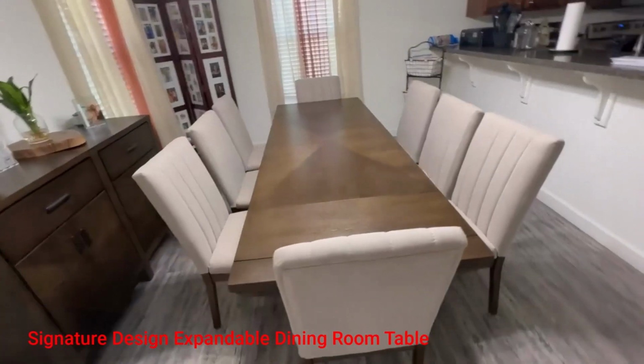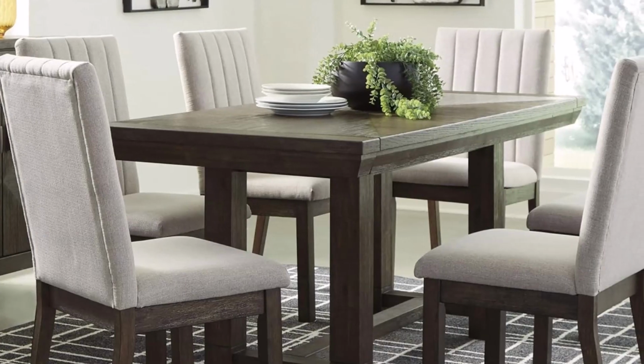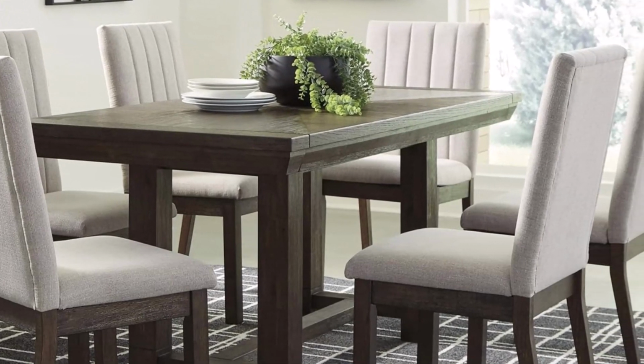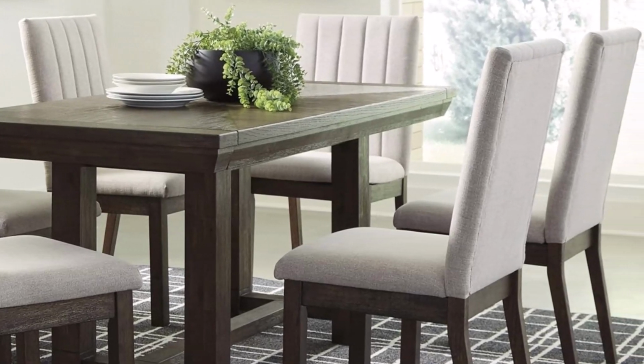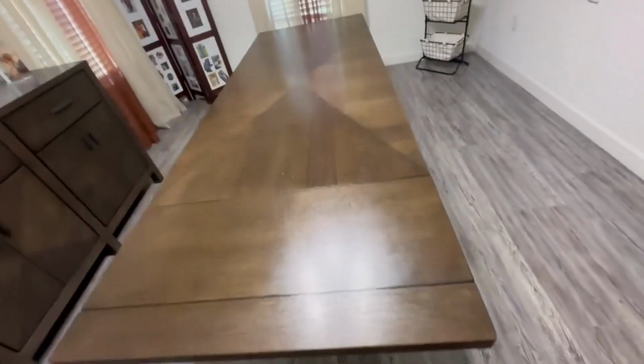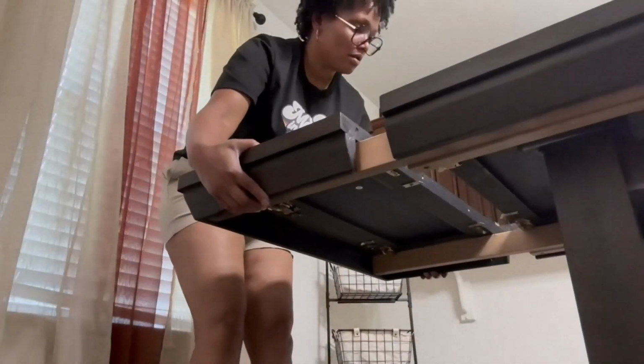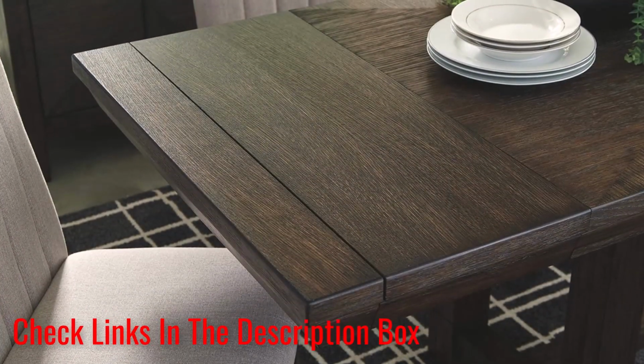Number 1. Signature Design by Ashley Expandable Dining Room Table. The Signature Design by Ashley Expandable Dining Room Table is an excellent addition to any home. Its inlaid veneer tabletop, supported by a 4-post trestle base, creates a beautiful craftsman-style design. This table's generous size means it can seat up to 8 comfortably, and the 2 extension leaves allow for extra space when unexpected guests drop by.